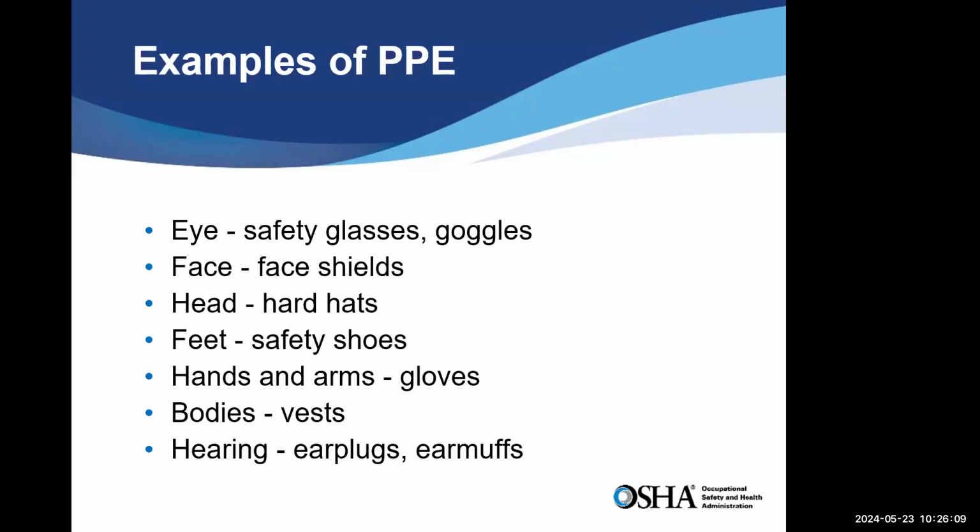That could be eye protection, would be either safety glasses or goggles, face protection, face shields, head protection, such as hard hats, foot protection, such as safety shoes and footwear, hand and arm protection, think of gloves, body protection could be vest, coveralls, hearing protection could be, as we've said earlier, earplugs or ear muffs. Let's go to the next slide.